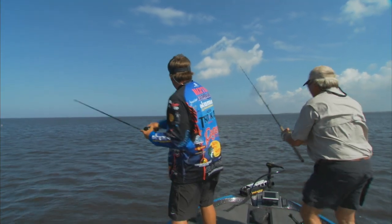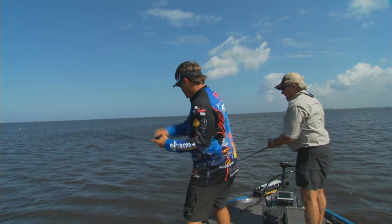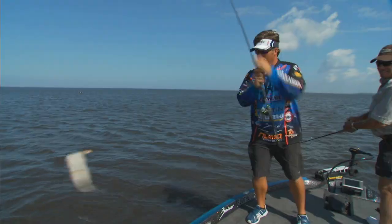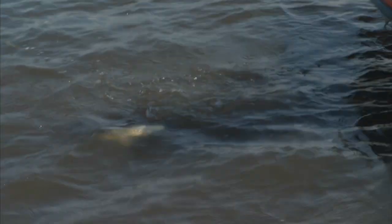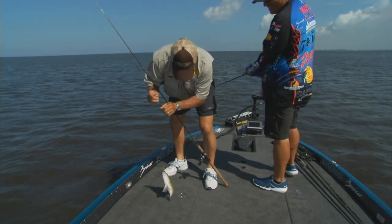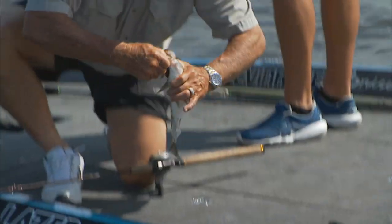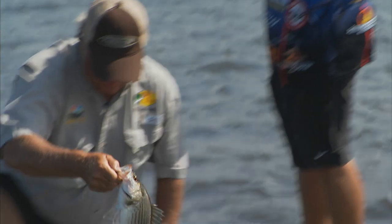I'll tell you what, folks, this is what school fishing is all about. This is what it's all about here, boys. All right, hey, my first sunshine bass I've ever caught in Lake Okeechobee. The first one. I've never ever caught one before. A sunshine bass, a cross between a white bass and a striped bass.